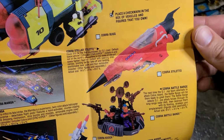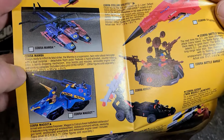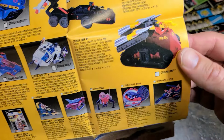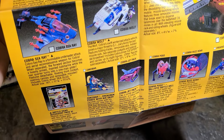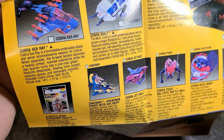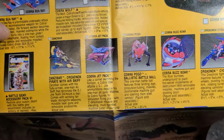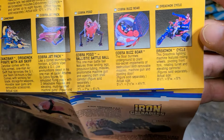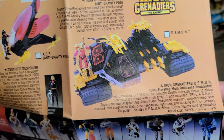Cobra Bug. This one, Stiletto. I always like the Imp. There's the Sea Ray. Never knew the Sea Slug. I always had him and never knew there was a vehicle as a kid. I like this Buzzboard. So I like the Dreadnought Cycle. And here's the good stuff, the Iron Grenadiers.